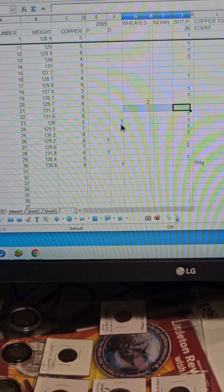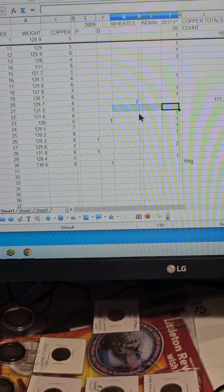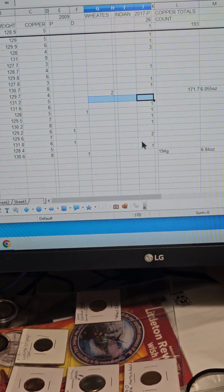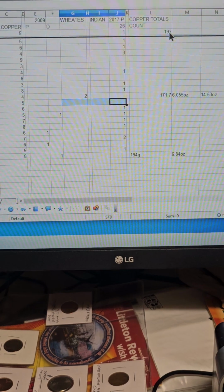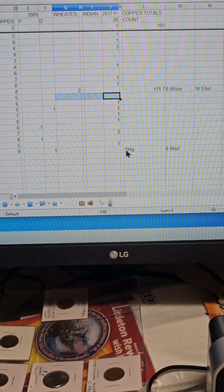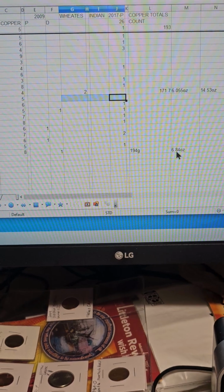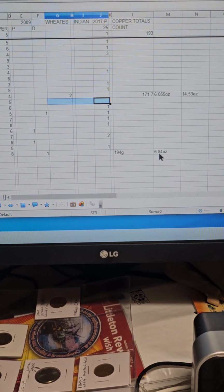So here's a 2009. So we got two Denvers and two Phillies. No wheat since. That's from last week. And this is all 2017 Philadelphia pennies. The total of three 10-row hunts is 193 coppers. What we got last night was 194 grams, or 6.84 ounces. And slightly over a pound and 2 ounces, I think is what it was.